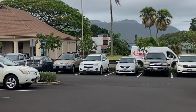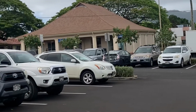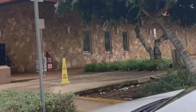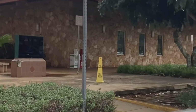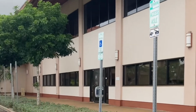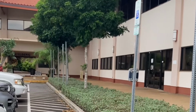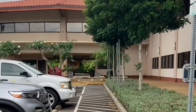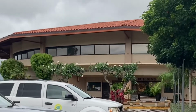And our next stop has taken us right downtown Lihue. We are here at what used to be the old Gems, which was like a Woolworths store over there. We're at the county building, also known as the Round Building, and we're dropping off some permits.